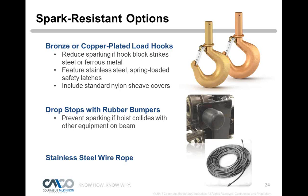Again, a lot of times these types of metals can weaken a hoist, so you may have to step up as far as your hoist size to get to the working load limit that you need, because a lot of these spark-resistant features are not as strong as the alloy steels that we normally use. That's a good point that you bring up, Peter.